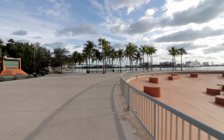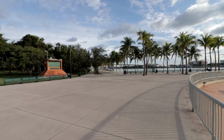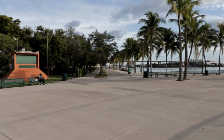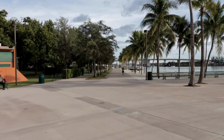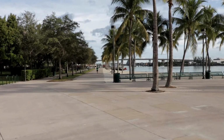I'm going to walk around this fountain. If you head down this street right here, I'm going to zoom in a little bit here. If you head down that way, that will actually put you right at Bayside. So again, Bayside is a nice marketplace. We'll do another video there.